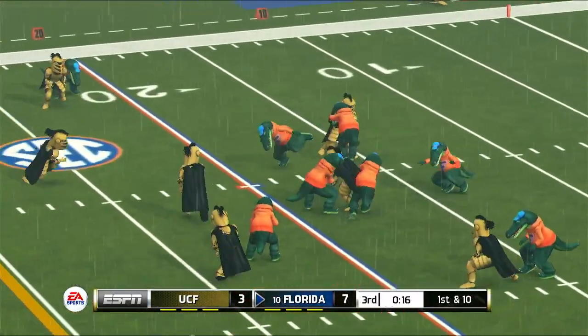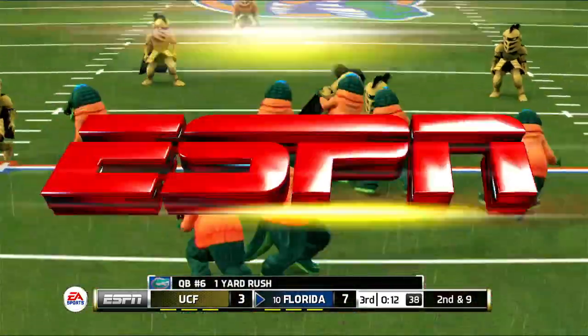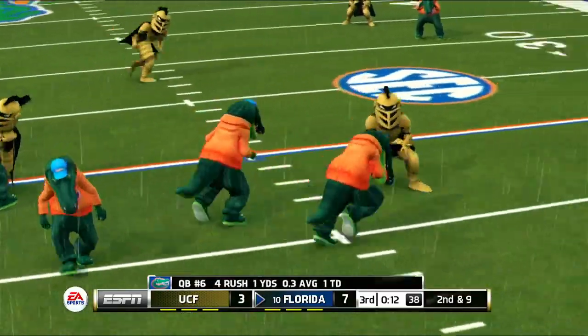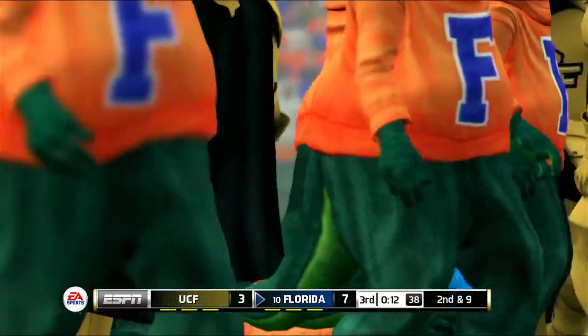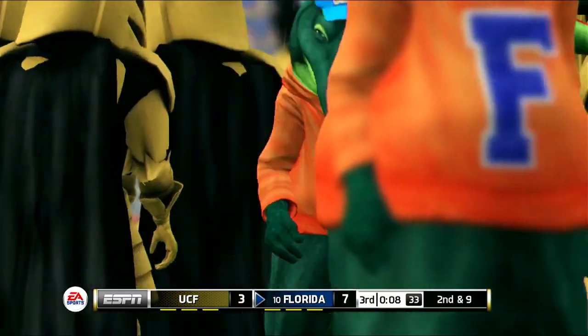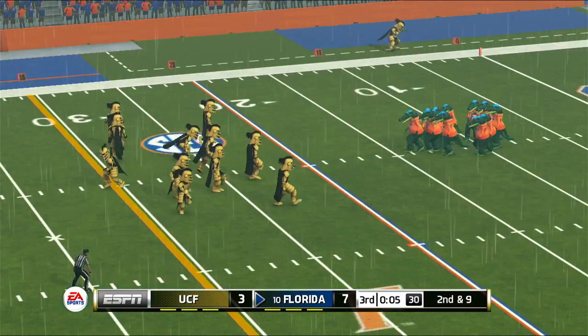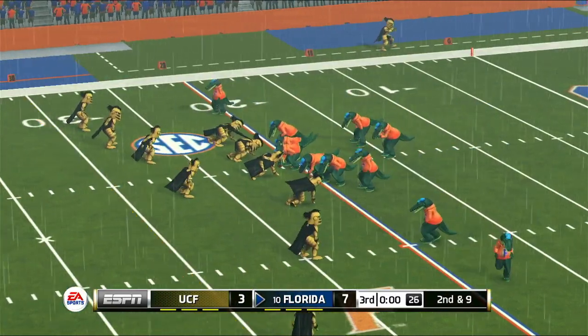He's scrambling. And he's level at the 21. That's a gain of one on the play. That brings up second and nine. Second down and nine to go. Ball on the 21.